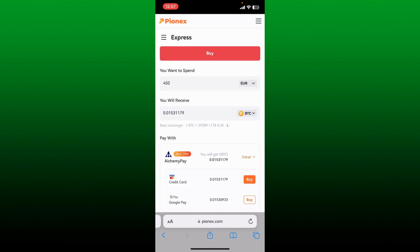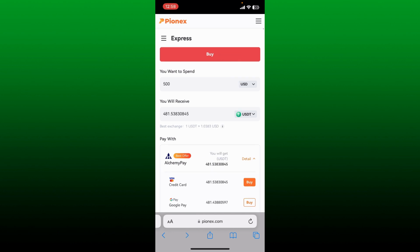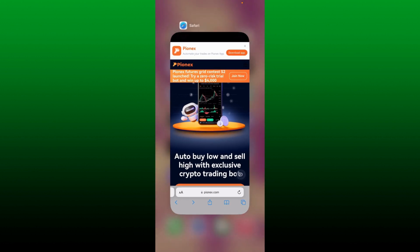After you are done entering all of the information, tap on Buy at the top. And that is how you'll be able to buy Bitcoin on Pionex. But remember to have your account verified, since you won't be able to make any kind of a transaction with an unverified account. That is how it can be easily done.